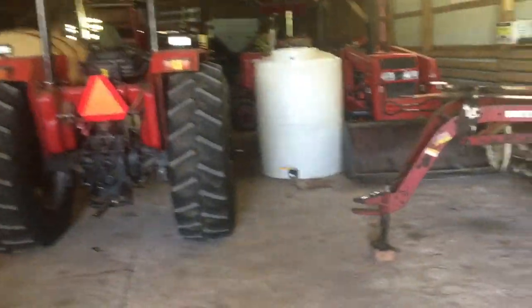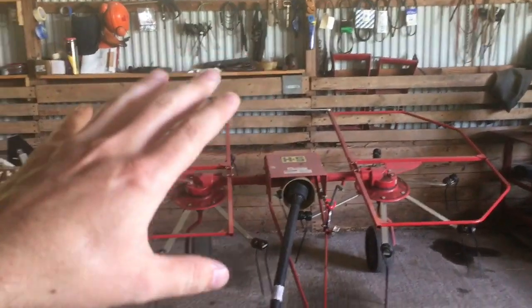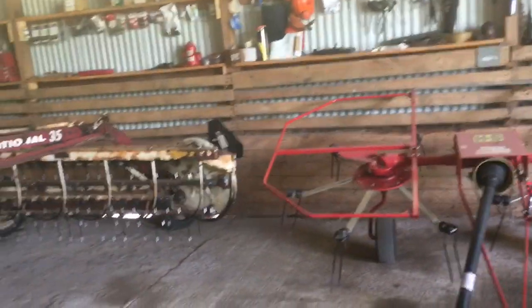All right, it's not much cooler in the shade, but that's all right. Anyway, the haybine is gone. It's not on the property anymore. I will explain more of what's going on there when I get to it in future videos. I promise.